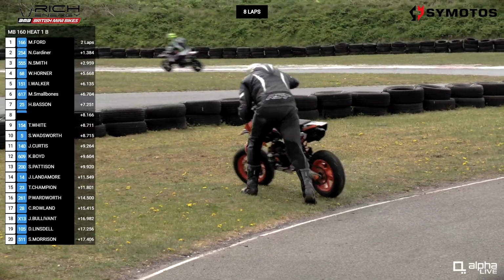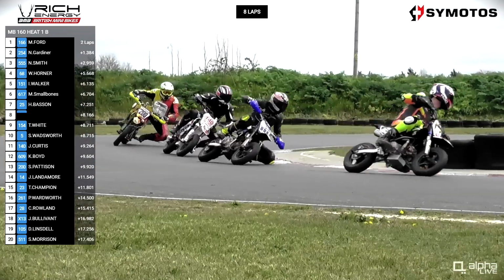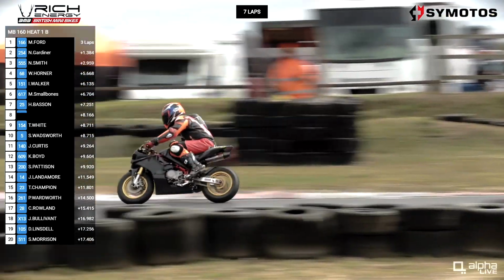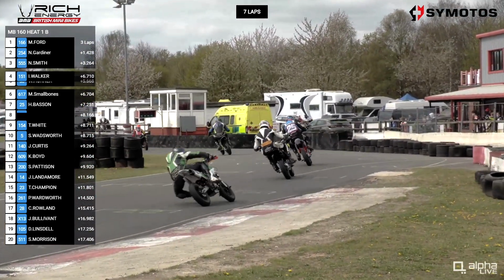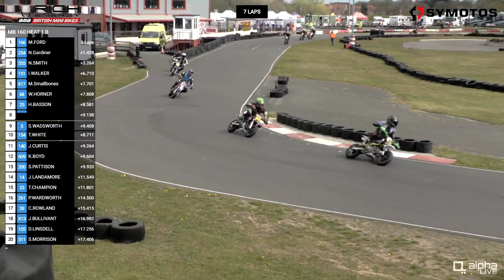Trouble there further down the field though, that's number 42 in trouble. The race goes on. Seven laps to go in this first moto for the Mini Bike 160B. Riders charging over the line, still very close on the edge of the top 10.